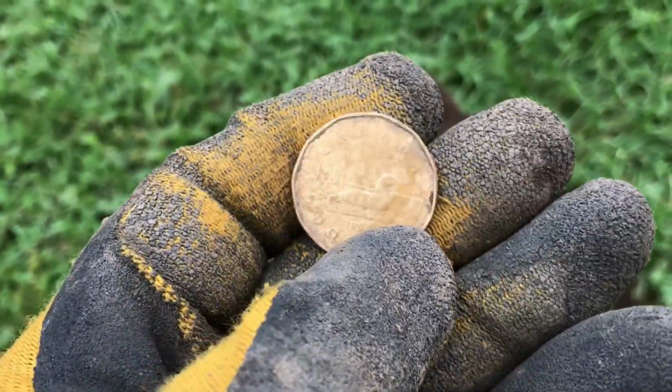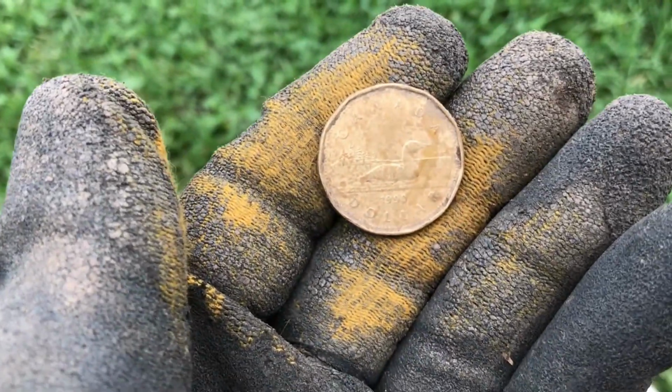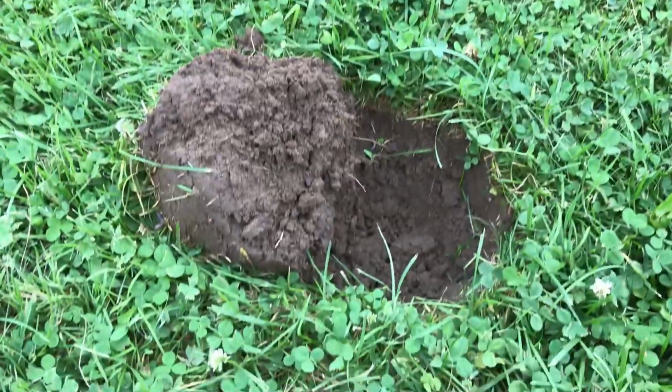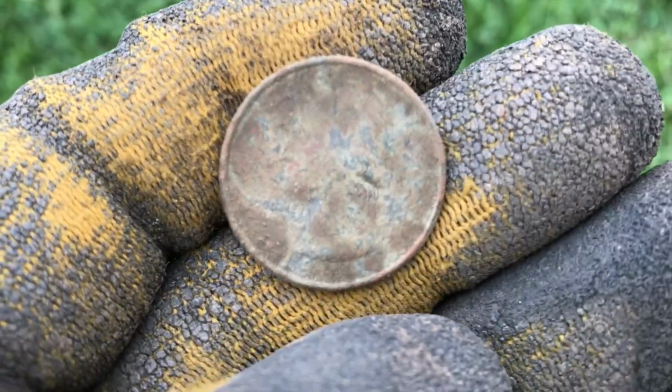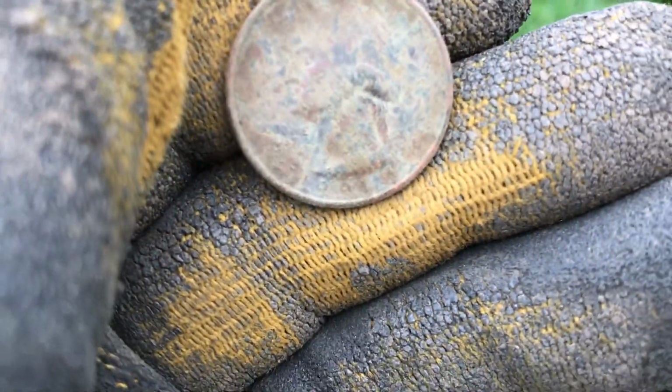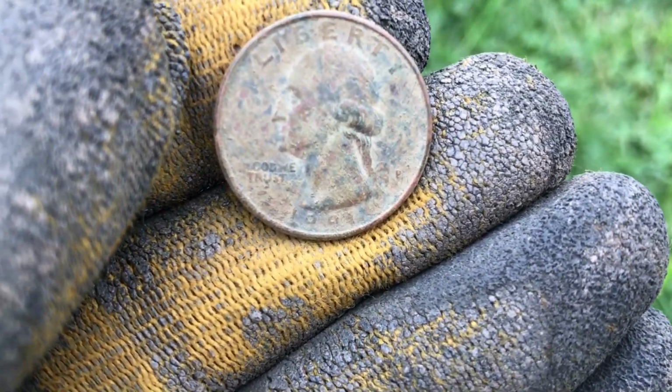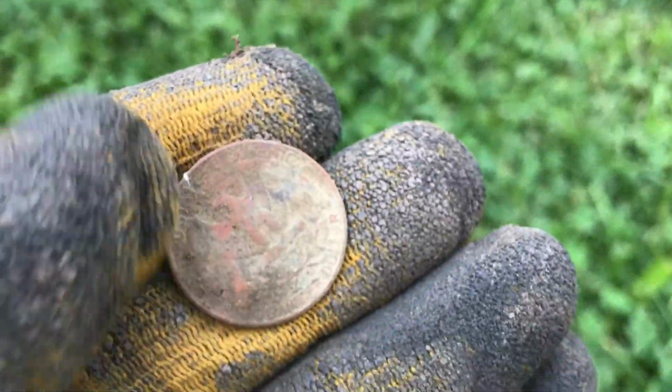I just pulled a 76 nickel, and it was down to pretty good depth. Yeah, we got a 1990. Oh, we had a nice 30 signal, and we got ourselves an American clad quarter, an older one. Yeah, this is definitely where the bleachers used to be. It's got to be. Yeah, it looks like 1980s, 1990s. Very cool.